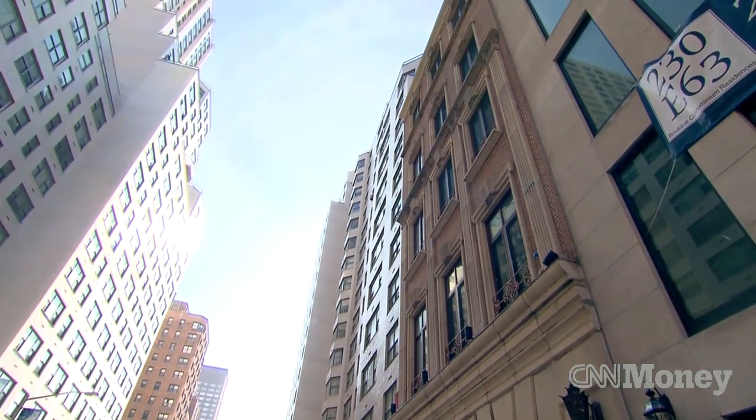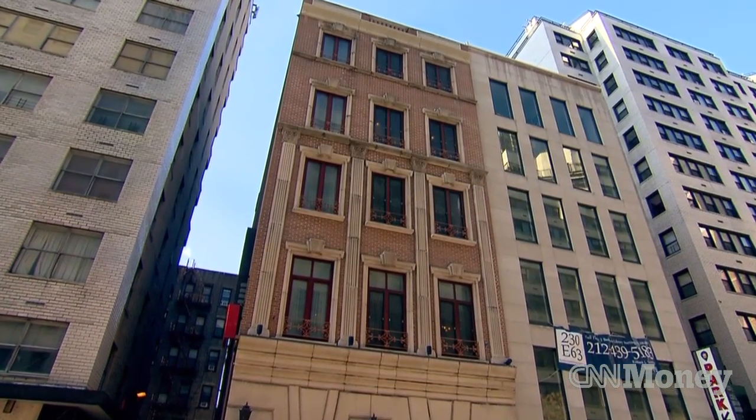This home is truly unique. It's made for a billionaire.